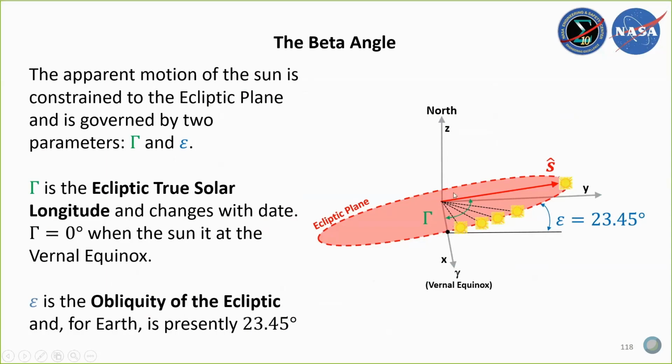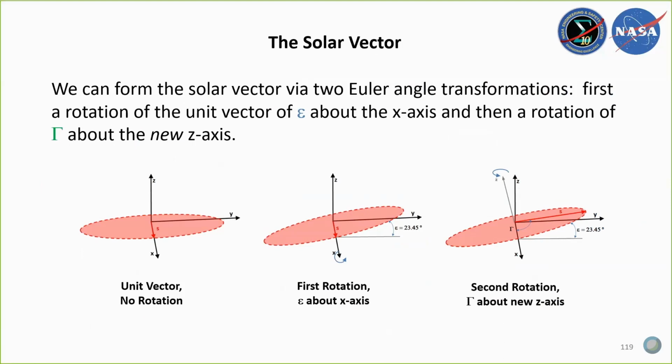The other one that we haven't talked about yet is a parameter called ecliptic true solar longitude. And that changes with date, because on this path, the sun will make one circuit around this coordinate system once a year. So that means gamma has to go from 0 to 360 degrees over a 365.25 day year. So we're going to go back and do our Euler angle transformations now, because what we want to do is come up with a vector, an equation that points to the sun on any given day of the year.